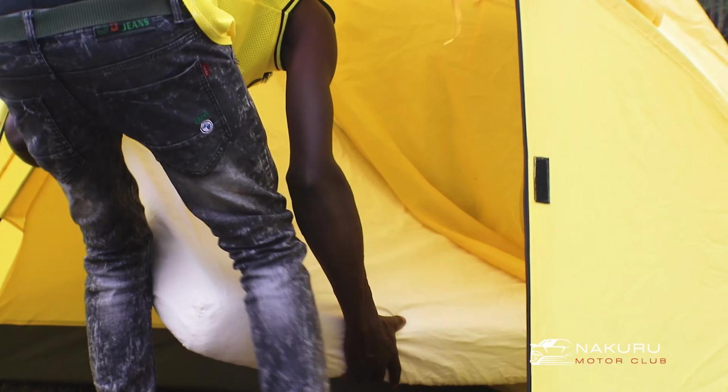I'm here in Elementaita to showcase my vehicle. It's a Defender 110, 1991 model, 200 Tdi Turbo. Yeah, the event is kicking on well. We're jamming some little music, and we're just about to start.